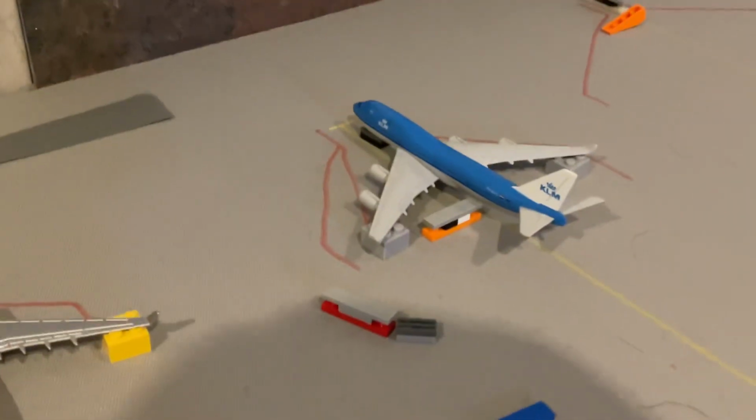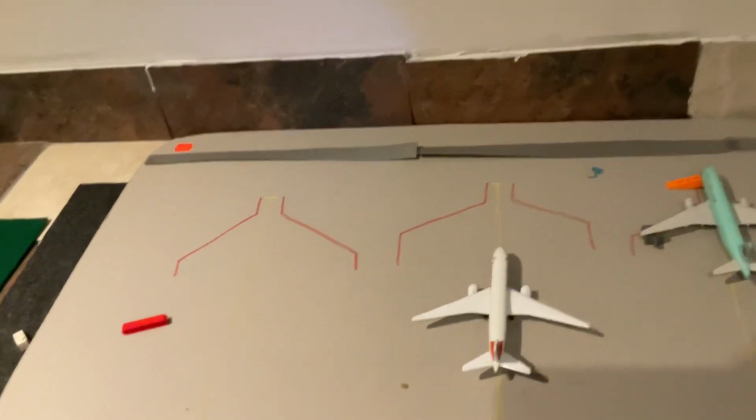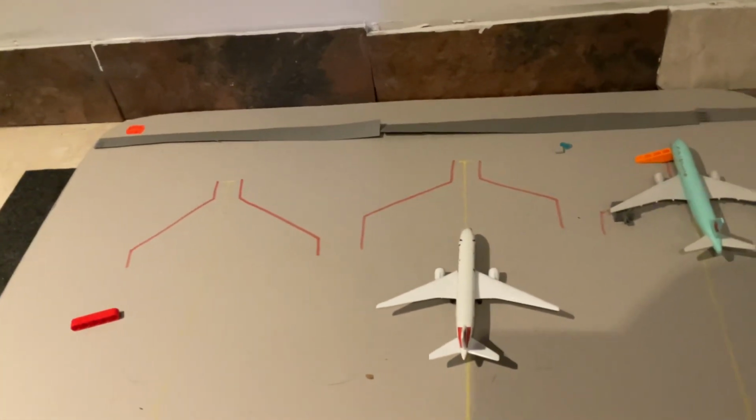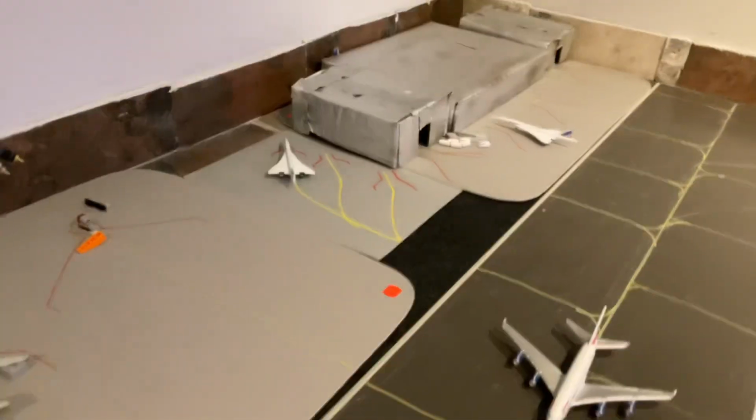So, about that big news I was telling you about: first of all, I'm not going to be doing airport updates for the next 2 weeks because of Christmas and all that, and I really got to clean up this airport.